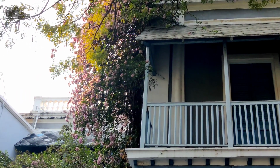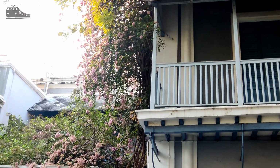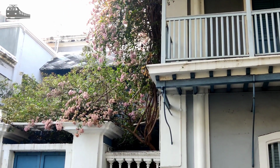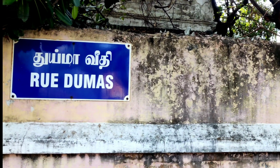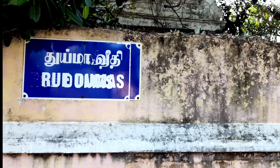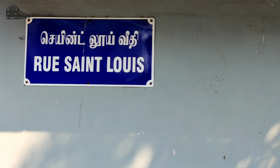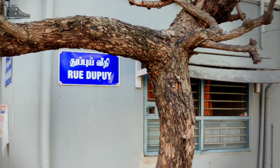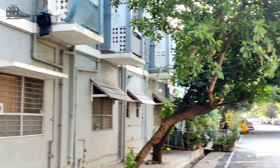This French colony has high French influence, with many streets still retaining the French names. We can note the names of a few streets still written in French. The street names here start with Rue, meaning street in French. The street named Rue Dumas was named after Alexandre Dumas, a famous French writer. The street named Rue Saint Louis was named after Louis IX, the King of France. The street named Rue Dupuy was named after Charles Alexandre Dupuy, a French statesman and three times Prime Minister of France.